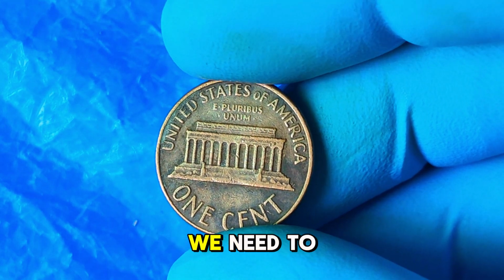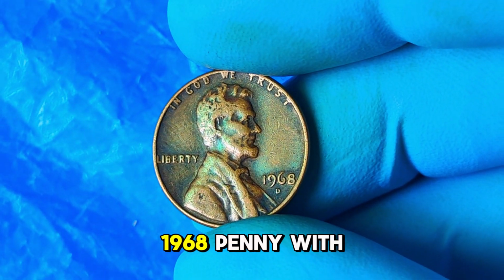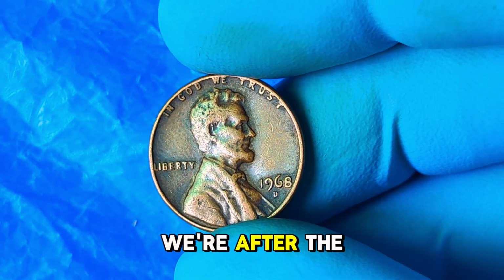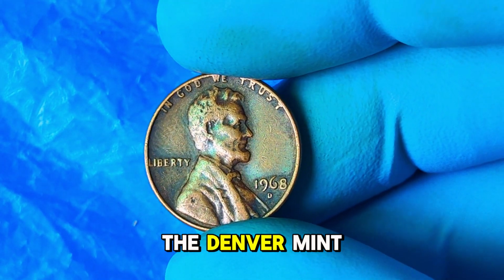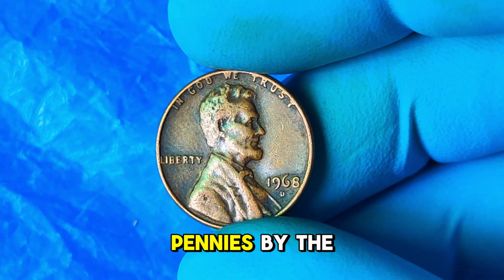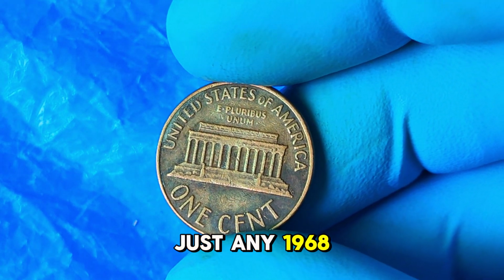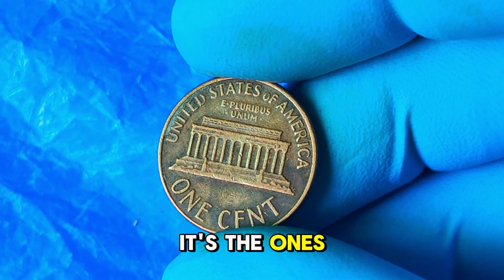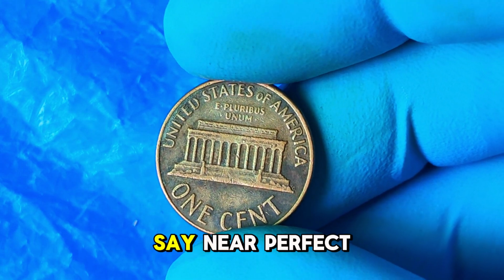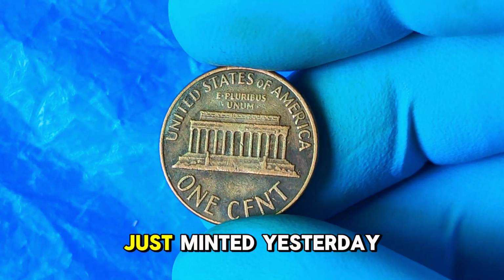First things first, we need to talk about the D mint mark. That's right, the 1968 penny with a D mint mark is the one we're after. The D stands for the Denver Mint, which, back in 1968, was cranking out pennies by the millions. But the key here is not just any 1968 penny, it's the ones that are in near-perfect, mint condition.